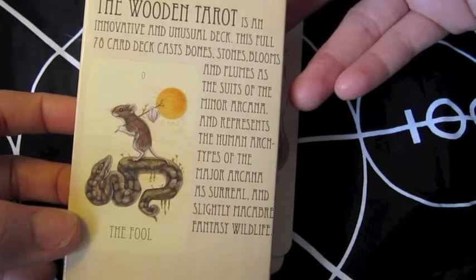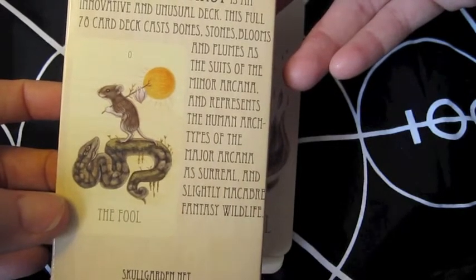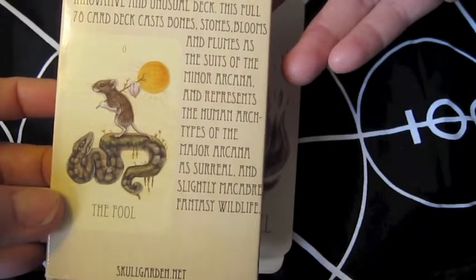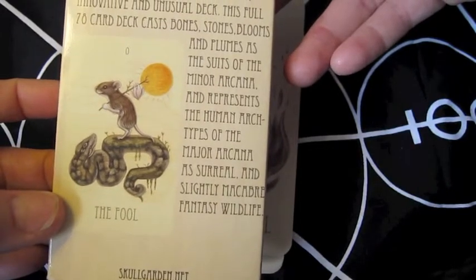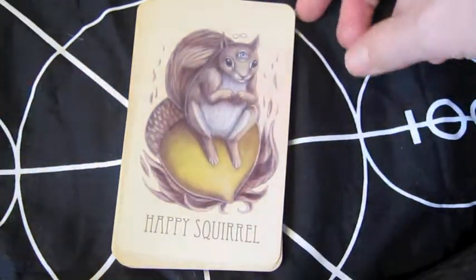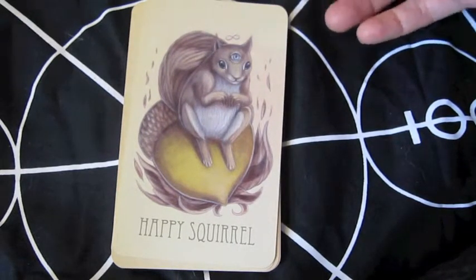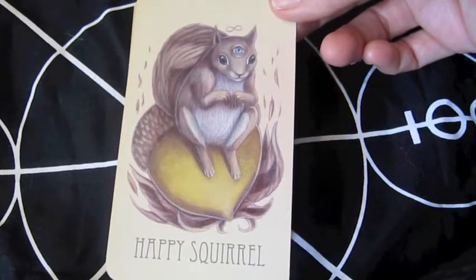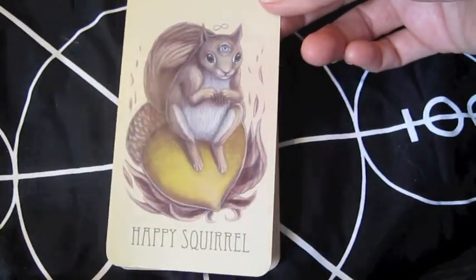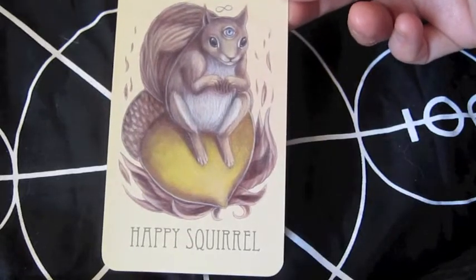This full 78 card deck casts bones, stones, blooms, and plumes as the suits of the minor arcana, and represents the human archetypes of the major arcana as surreal and slightly macabre fantasy wildlife. I would say that described it pretty well. It comes with an extra card, and I don't know if this is still in the deck, because I got the Kickstarter, but it's the Happy Squirrel, and I just love it so much. This is the squirrel's deck, because the squirrel's got the third eye and the infinity symbol, so the squirrel's like, this is the deck I used to read tarot.